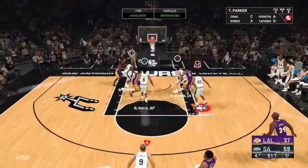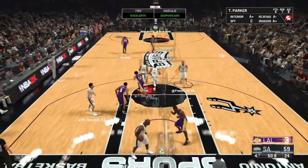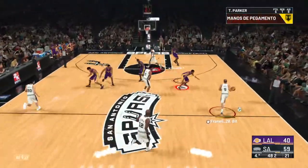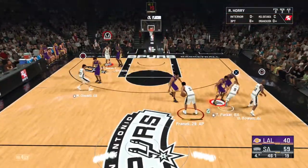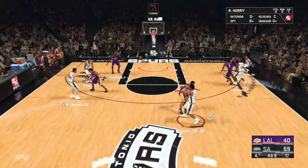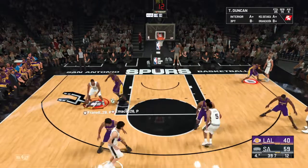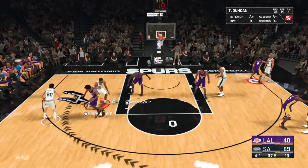And here's Bryant outside. Drops in the 3. Bryant's got 30 points. It's nice they found their rhythm here, but the clock is just not their friend. Yeah, it has to be frustrating to catch fire when the game is already over. I mean, this is not the outcome they want.